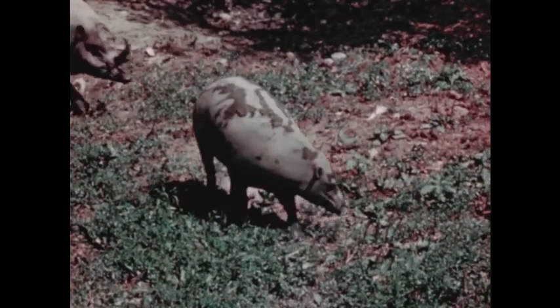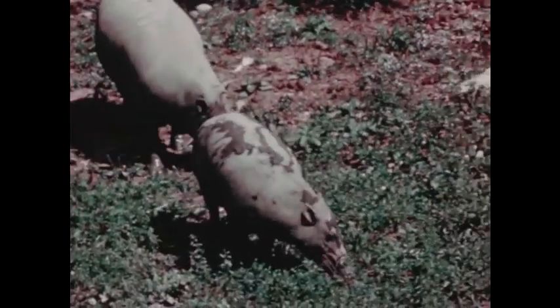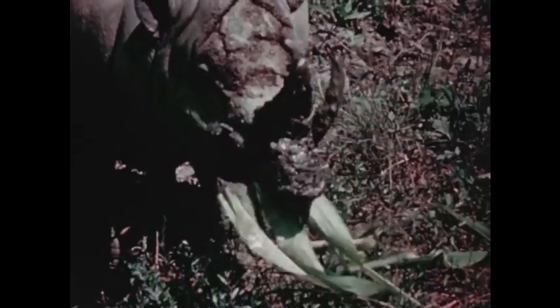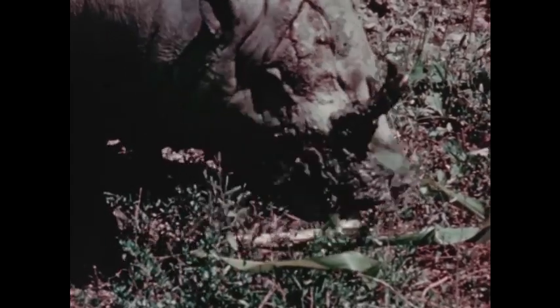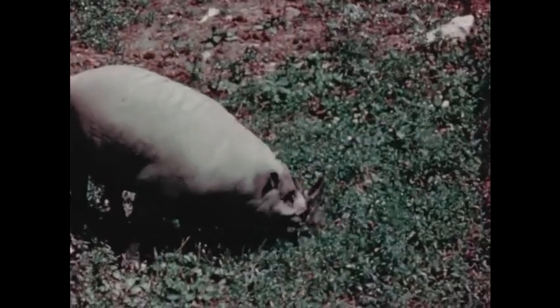The babirusa, a wild pig of the East Indies, is one of the strangest of all pigs. The mother has no tusks, but the father has very long tusks. Those on the upper jaw grow up through the skin of the nose. Both sets of tusks curve backward. The feet have 2 large toes with 2 small toes behind.